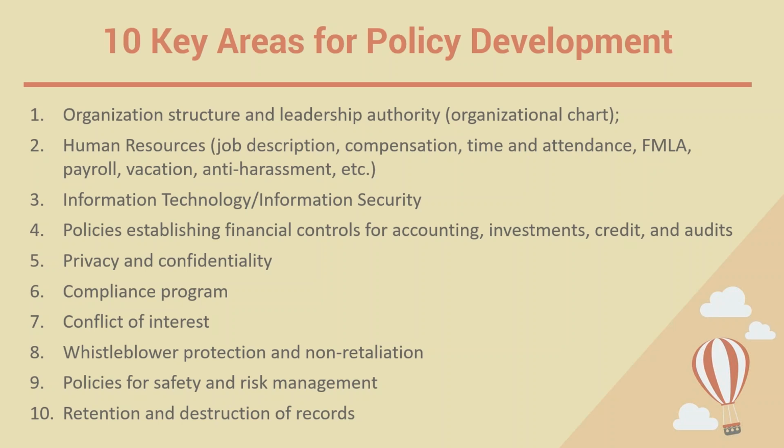Another very important part, no less important, is establishing the controls around financial functions. That would be accounting, investing, credit, and audit standards that the organization will manage through the finance department. Privacy and confidentiality is a critical area for policies, especially for the HIPAA HITECH areas, and also now as we develop more understanding of the GDPR and other standards that might apply to technology for any organization, whether they are directly or indirectly doing business with other jurisdictions.